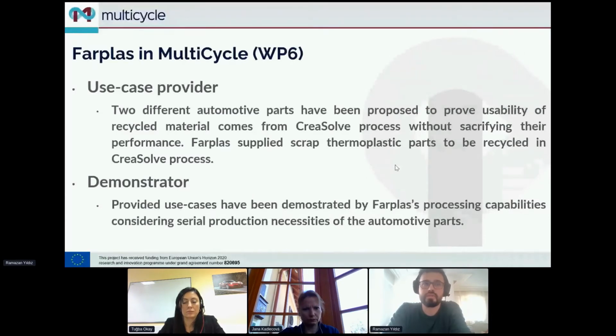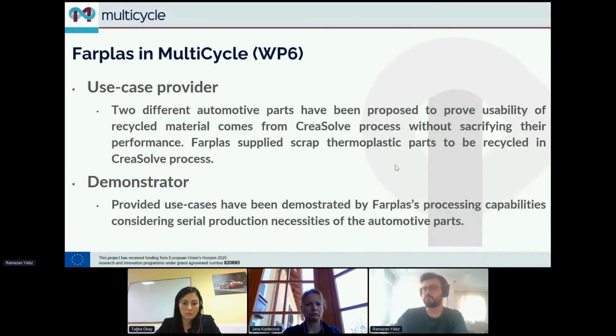Our respective partners did the compounding and composite preparation studies according to our needs for processing in the injection molding line. At the beginning, we supplied scrap thermoplastic parts with different versions of one of our use cases, mostly comprised of glass and carbon fiber and PP and polyamide-based thermoplastics, and also the organosheets Jana mentioned before. After receiving the materials, we started to manufacture our use cases, and we have proceeded to a certain point.